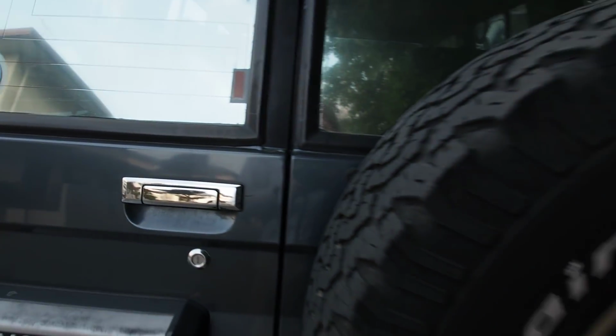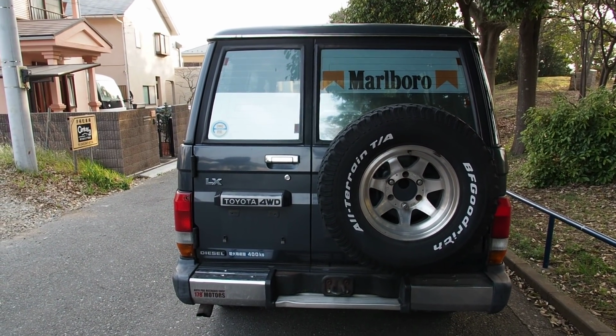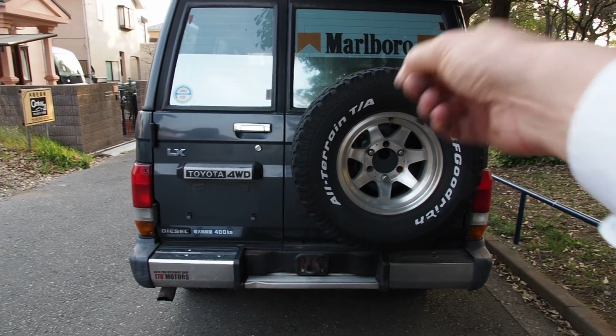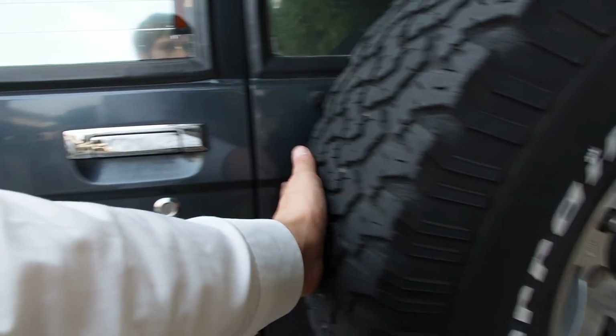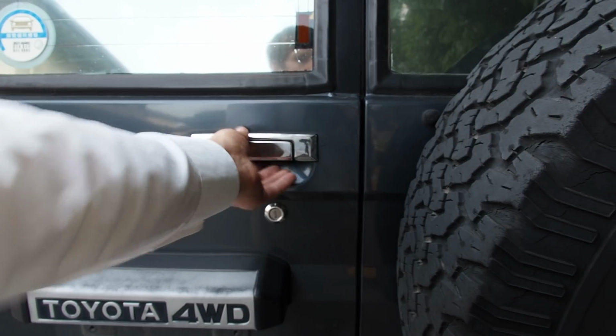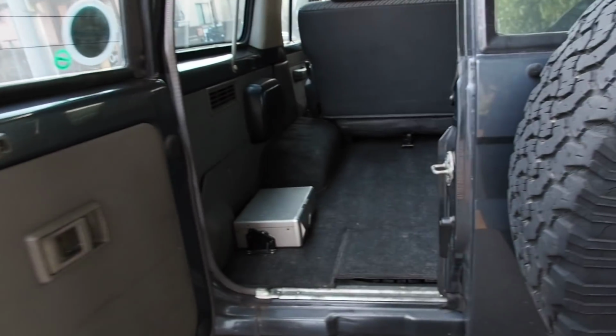It has a dual door like this. Land Cruiser 60 has the better design here. It has the tire not on the back. Back tires are cool, but you can't put a bigger tire onto the back because you have to be able to open this door. If you don't care about opening this door, then go ahead and put whatever tire that you want onto there. But if you want to be able to open the door, you need to have a tire that fits.